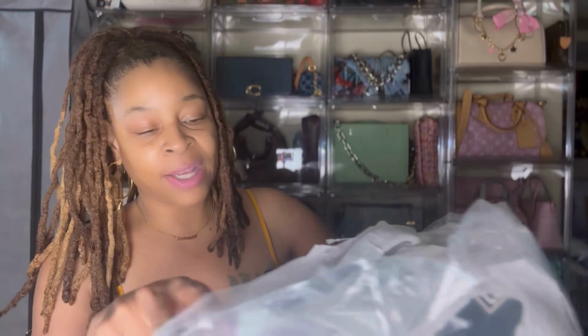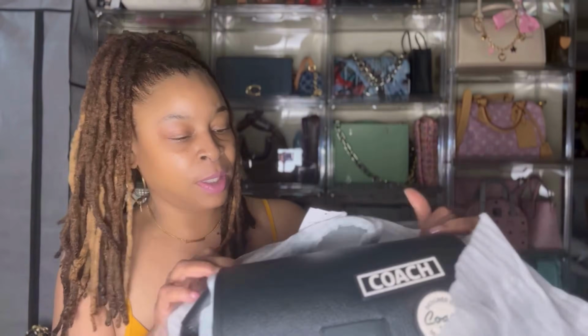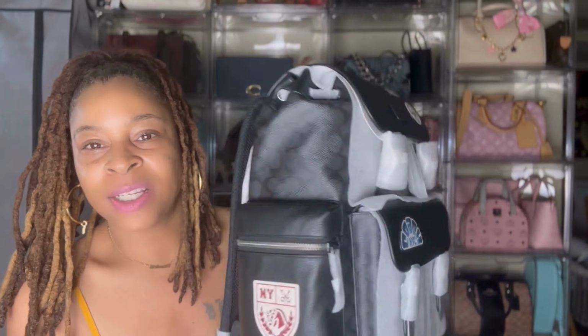I don't know why they sent me this. I did not order this. I swear I did not order this. No wonder it's so freaking heavy. So guys, look at this. This is that backpack. I don't even want to unwrap all of this, because this is going back.